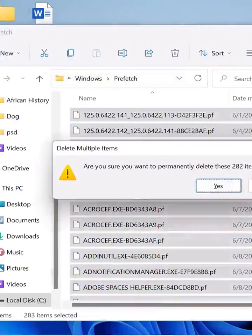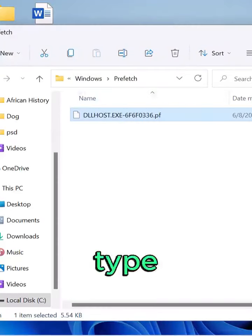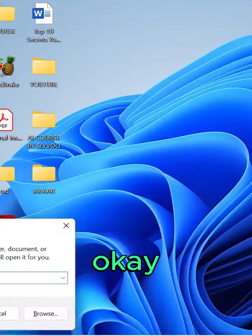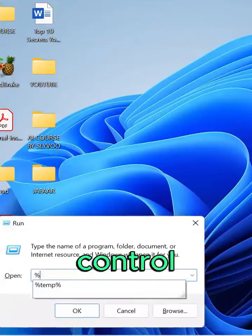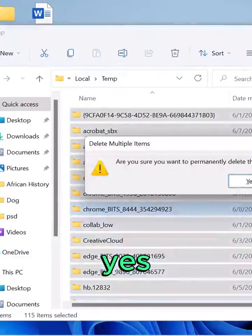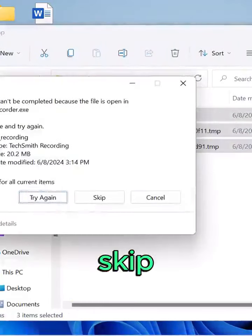Close the bar. On the search bar, type Run. Search for %temp% and click on OK. Click on Control-A, click on Shift-Delete, then click on Yes. Tick the box and click on Skip.